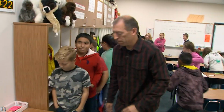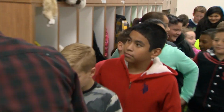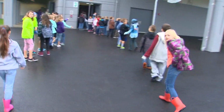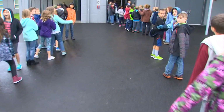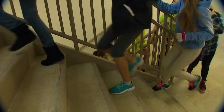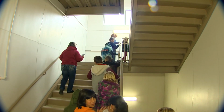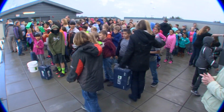Grab a jacket. The classic school fire drill asks kids to go outside, but these kids are told to go inside. Go to the stair tower and proceed up the stairs. And up. Your right hand on the rail. This drill is all about getting to higher ground, out of the reach of giant tsunami waves.